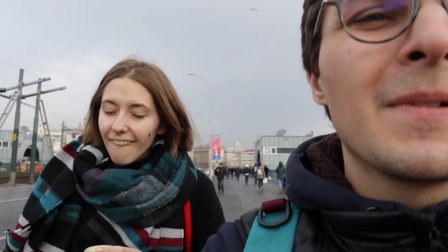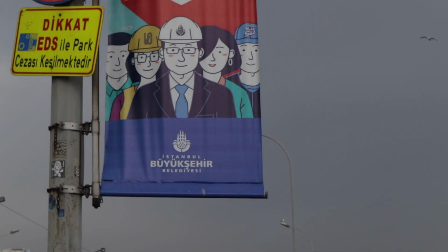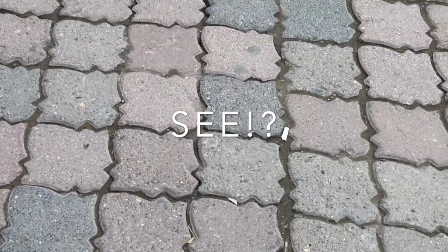We found that the pattern on the street floor is very interesting here, much more different than in other cities where we have been. I think we have found what those tiles on the floor were resembling. That's the logo of Istanbul. Really? Oh! We think the two main elements of a perfect city are a hill and water.